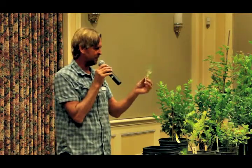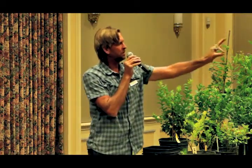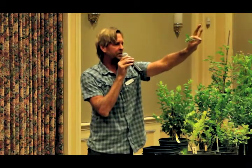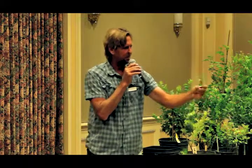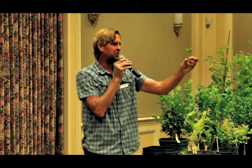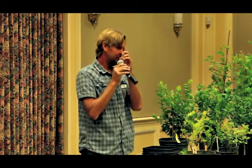Timing is everything. This cutting would probably work. You can see it's green, it's got a little red on it. It's just starting to turn. It's not green and whippy like this one. It's just a little bit stiff. If it's real soft and pliable and green, it won't root. If it's real hard and woody, it won't root. Are you rooting them in rooting cubes, or are you using vermiculite, perlite, or? I would use 50-50 peat and perlite.